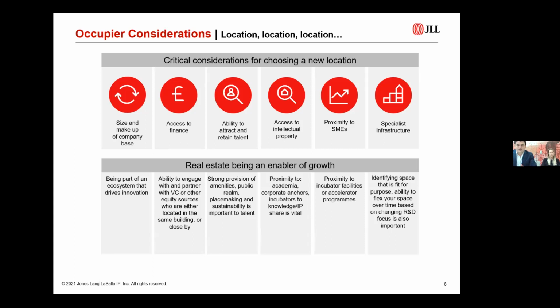Access to finance, clearly, as Chris touched on, venture capital is the lifeblood of the industry in many respects. Whilst I'm not detracting from big pharma investment or UK PLC investment, it clearly makes up a substantial amount of that. And having access to the right sort of capital out there to help your business ultimately achieve what you're trying to do is critical.